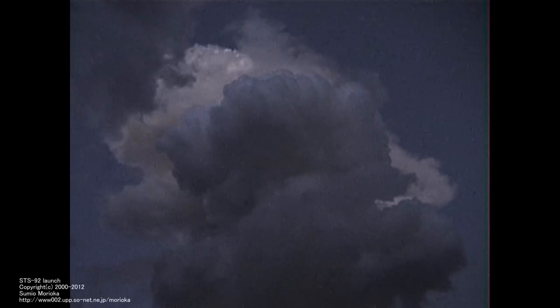Discovery can reach orbit on 2 engines now should one fail. However, again, all 3 are still performing as planned. 5 minutes into the flight, Discovery is traveling 6,500 miles per hour. Downrange from the launch site 250 miles, and altitude 67 miles.